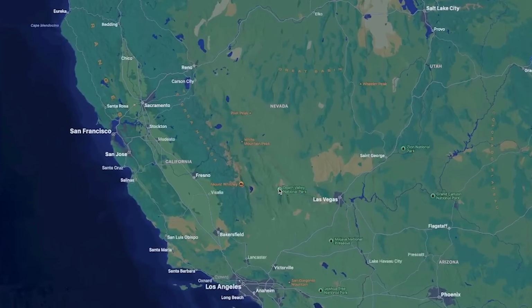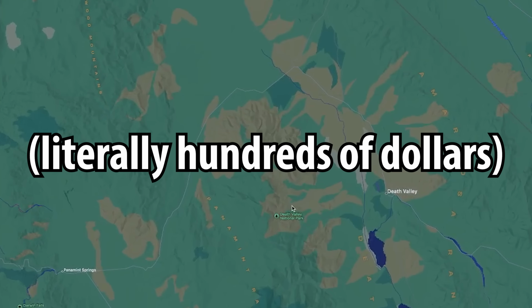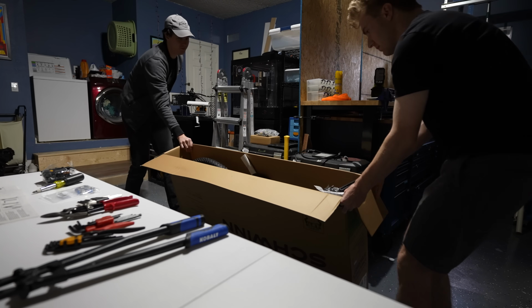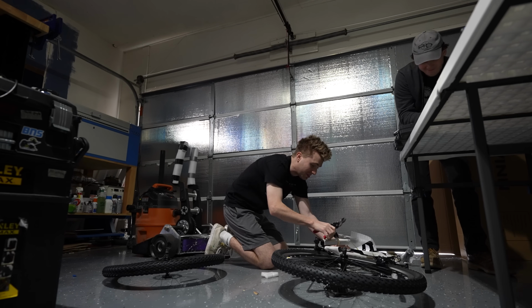But since Death Valley is in California, shipping this bike there from Ohio would be insanely expensive. So I decided to pack up my turbine and hopped on a plane to LA, where I got picked up by Robert. I think there's only one thing that should happen tonight for sure, and I think that's going to Walmart. Robert is a robotics expert and a task force member who generously offered to let me use his workshop for this build, so after getting a duplicate bike from Walmart, we assembled it in his garage.